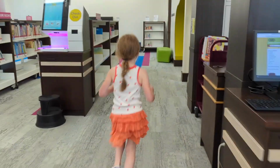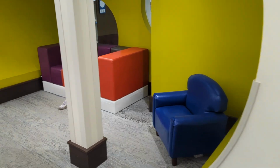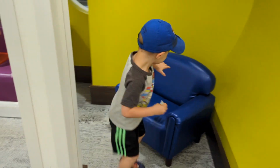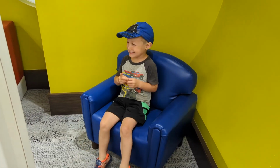I want to show you something over here. I know, I love that too. The car section? Okay, we'll look for the car section. And then you can read a book in a chair. Levi, smile. Matches its hat.